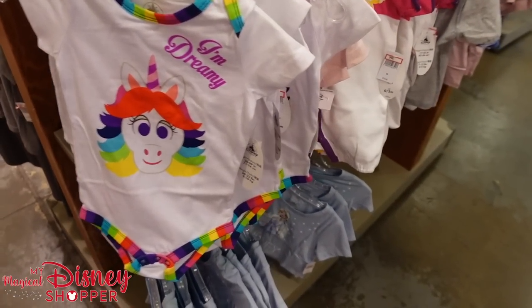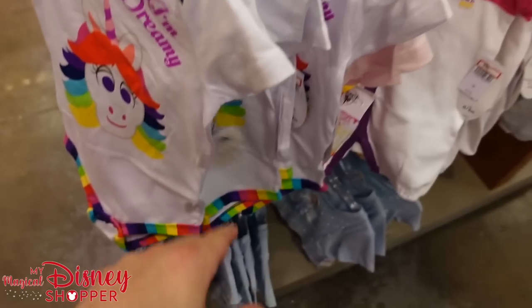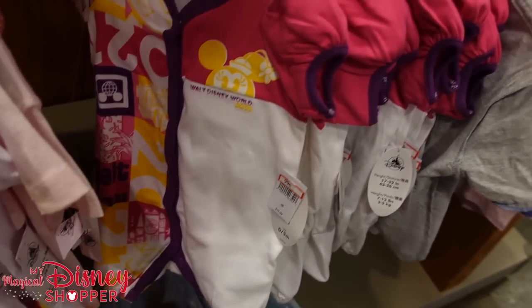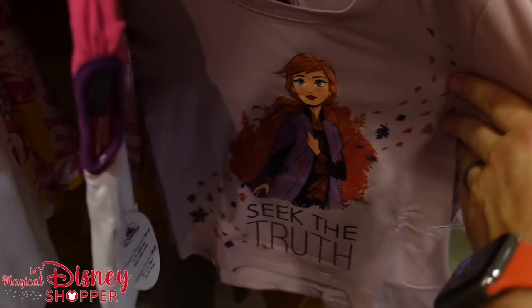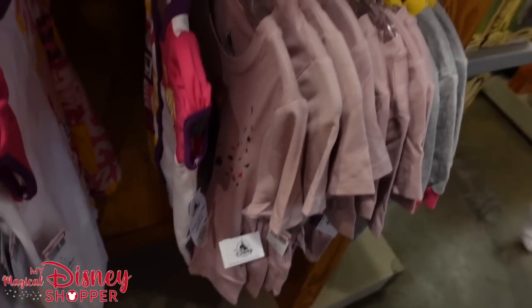And they have a baby section with kids' clothes. Now, kids' and toddlers' clothes, they've discounted this really well. $4.99. They even say 99 cents and up. Like this right here is 99 cents. And they have 3 month, 24 months, lots of different options there. $2.99 for toddler shirts, which is great to see. Really good to see those discounts here at the Character Warehouse.